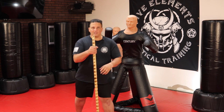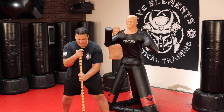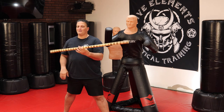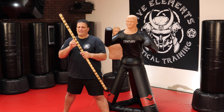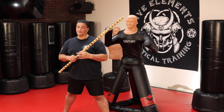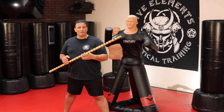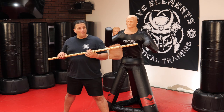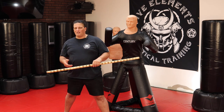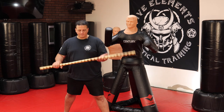I usually teach the beginners, like, we'll hold it like this, and I just say, open and slide, open and slide, open and slide. Another thing is if your walking stick is rough and splintery, I'd either use gloves or give it a good sanding, maybe use some linseed oil or some sort of oil to moisten your walking stick a little bit, because if it's dry and brittle and splintery, this is a recipe for disaster. So just be careful with that, okay?